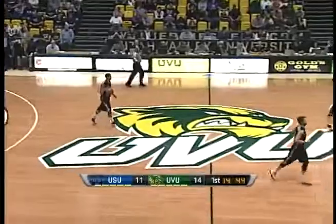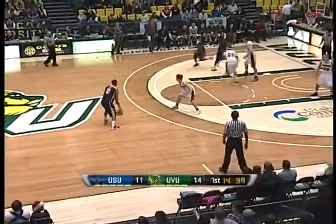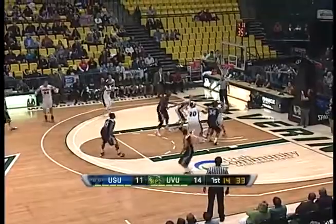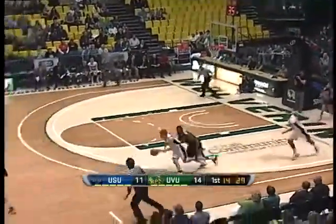I like the aggression, but I think he was trying to do a little bit too much there. Got a little bit too aggressive. Maybe better in that instance to pull it out, run a set. You're getting great shots on offense. Medlin outside, won't go. Rebound to Reed. He lost the handle, and Fonz picks it up for UVU.